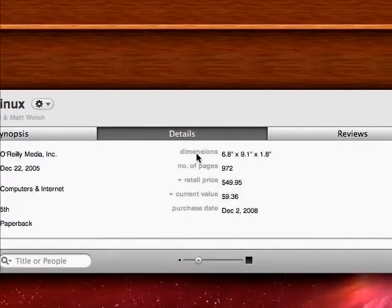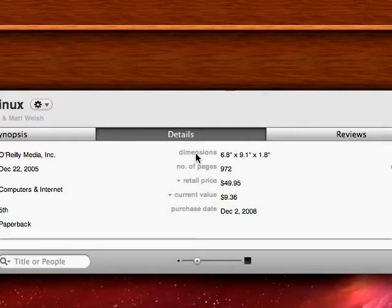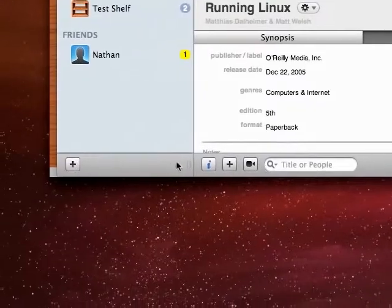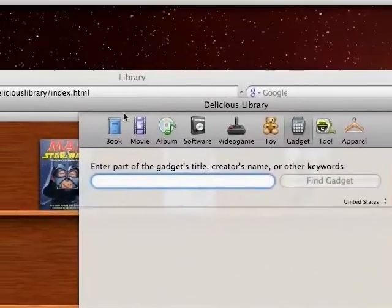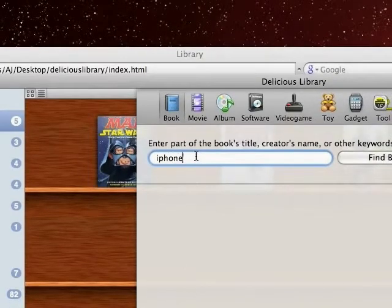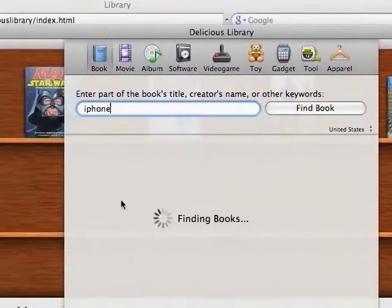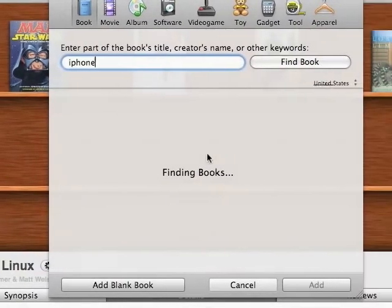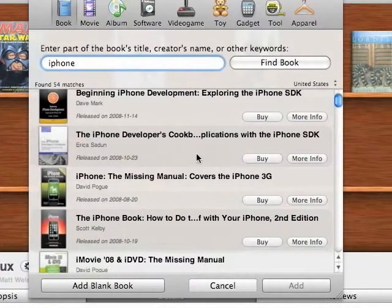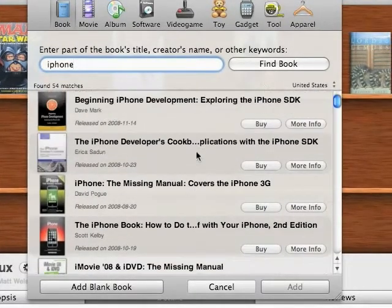It filled in all the details and stuff, so you don't have to sit there and type in all your books' names. It might be faster, though, because trying to juggle your book in front of the camera can get kind of difficult sometimes. So you may just want to go add and start typing in the book. I saw a really cool one on iPhones. They've started making iPhone books, and I've been looking to get one. I'm not sure which one to get.